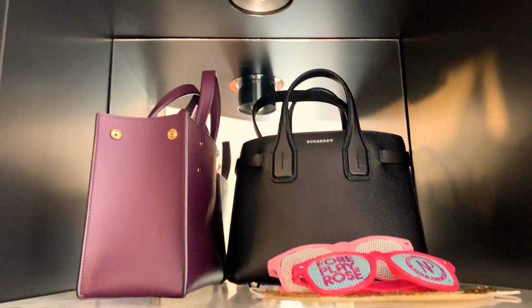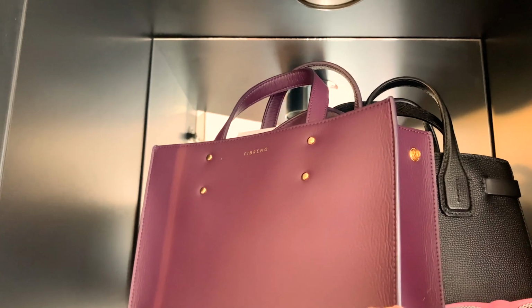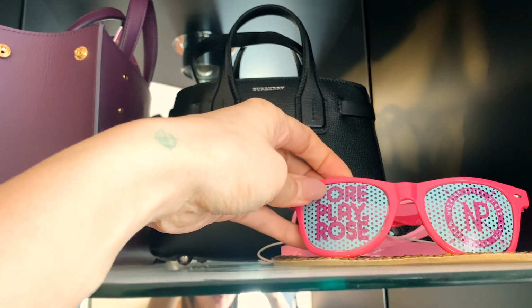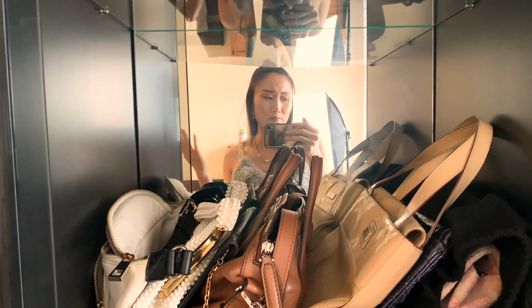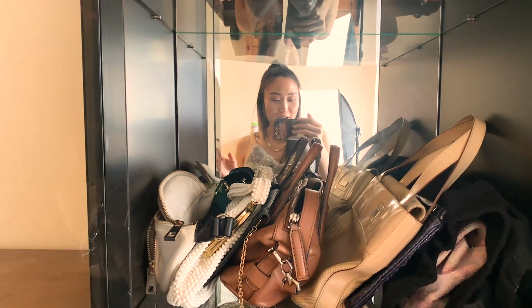The bulky bags are right here. There are only two. This is my friend's brand Fibrano, and then I have a little Burberry, but they're both very small. And these are some fun glasses that we used, well actually this one, at my wedding. And then I have some hats and some belts. So all in all, anybody who comes in here wouldn't believe that I'm a huge fashion blogger, but I have a very compact collection.